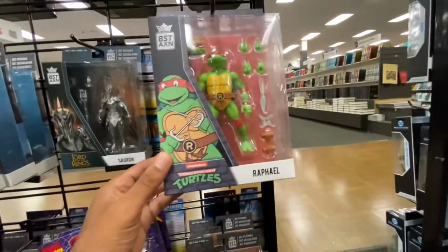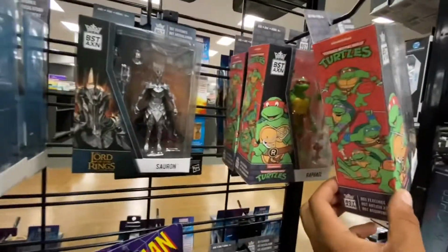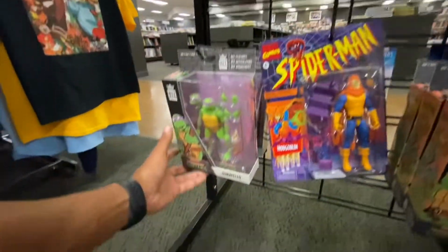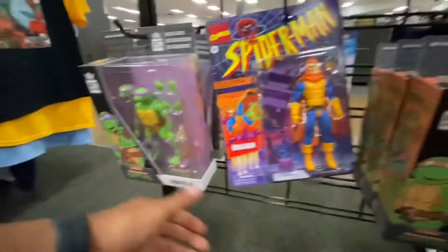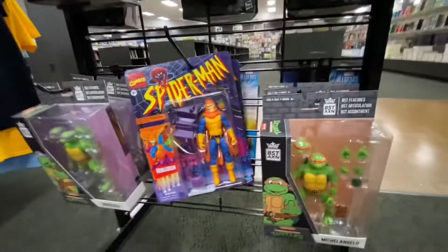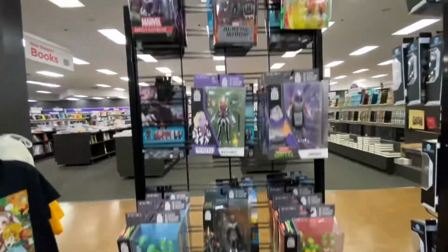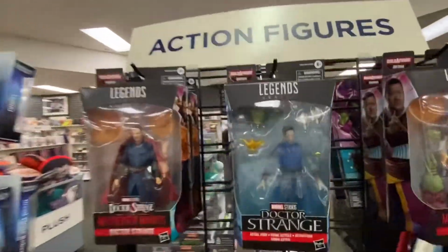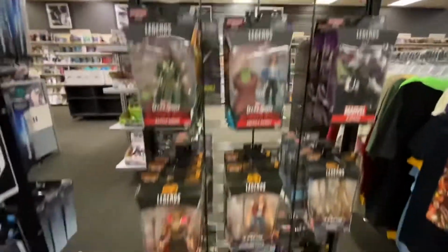Shredder, two Foot Soldiers. Okay. What else we got? Raphael, three Raphs. Got a Leonardo, three of those. We got Donatello, like three of those. And we got Michelangelo, three of those. Loaded, premium toy collect right here in Books A Million. Got a whole new Loyal Subjects and some Marvel Legends on the back.